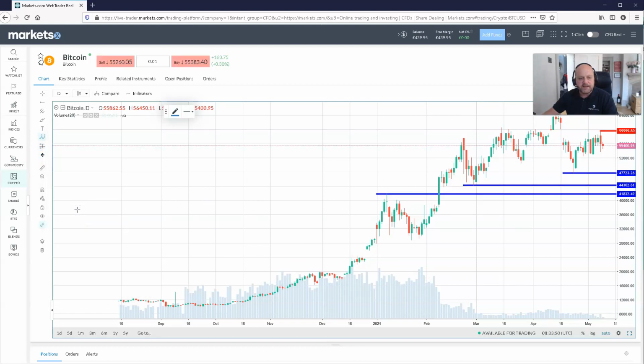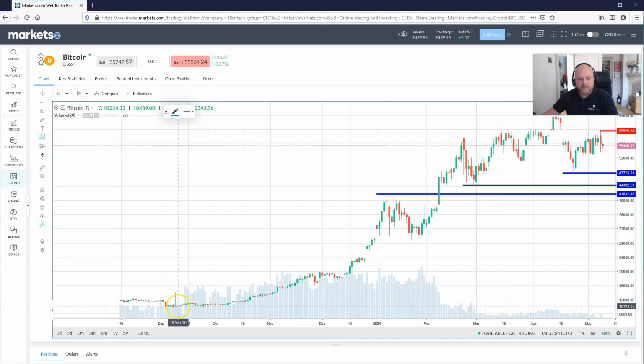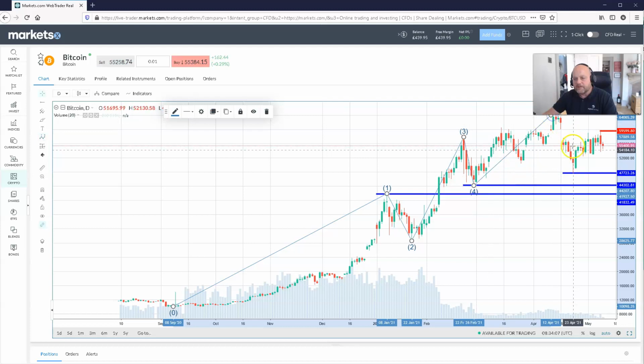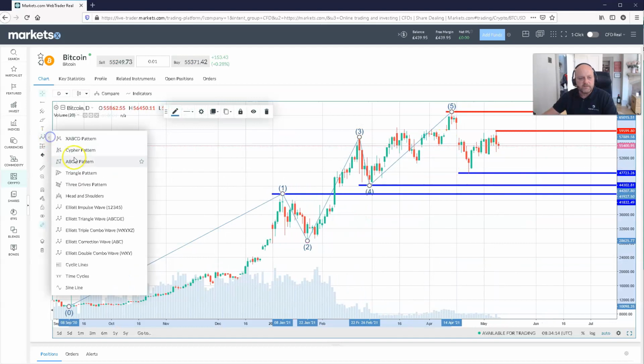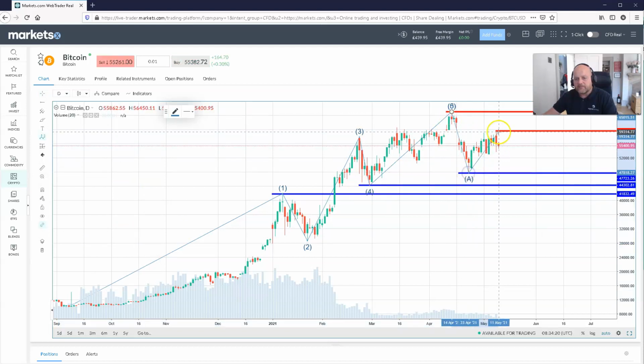Let me get the right wave out. This is the impulsive move that we've seen in Bitcoin over the last couple of years. We've had the wave 1, 2, 3, 4, getting up to wave 5, and after wave 5, we normally get a correction. The correction is normally in two waves. We have an ABC wave, and this looks to be playing out right now.